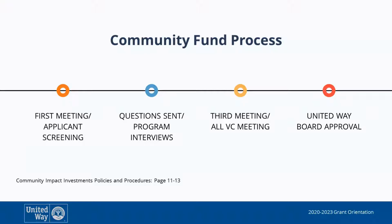If a program does not meet certain criteria, or say, if you're applying under education and we had $2 million in requests and we only have about $700,000 to allocate, they might start to screen applicants out early just to save them time and also save their time as they continue through this process if there wasn't great alignment. If a program is screened or if a program is moving forward, those notifications will be happening about a week after the first Vision Council meeting. And then questions are sent to programs, or screen letters are sent to programs prior to the program interview. And we'll dive into the program interviews again here in a little bit.